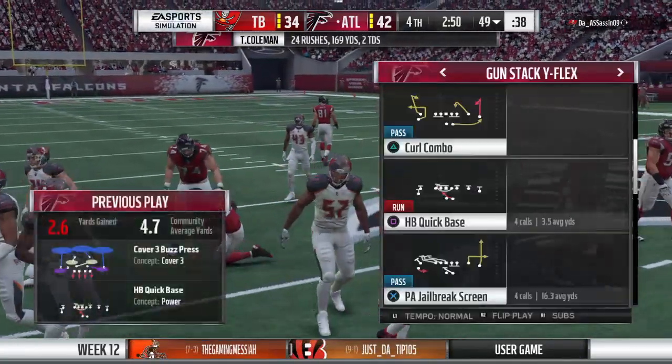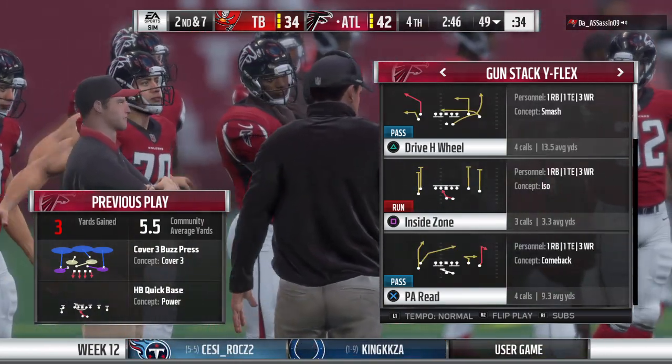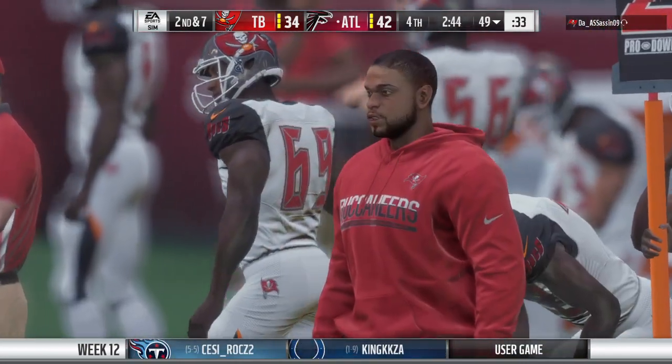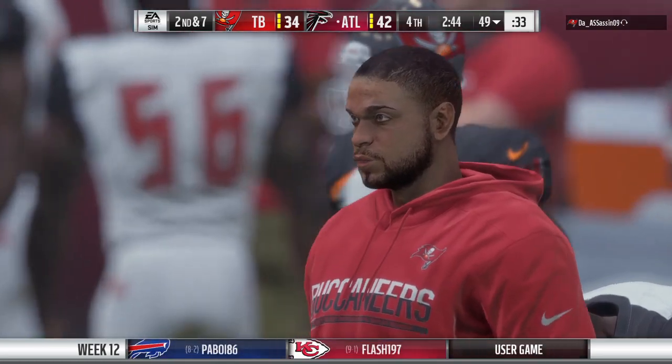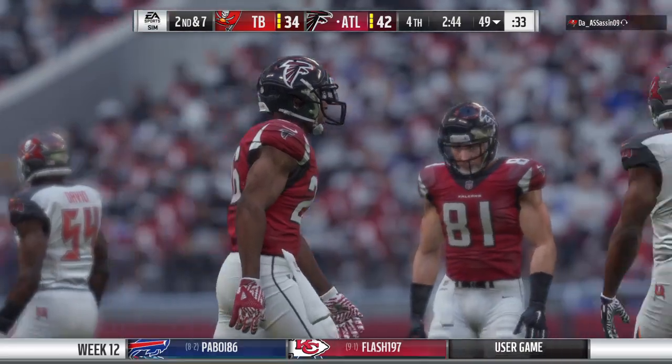He'll take this up just shy of midfield. Give him 3 on first down. It'll set up a 2nd and 7. The fourth quarter here, they've got the lead. They want to keep it on the ground. That's what they're doing. Smart football. Keep the clock grinding. Keep it going.